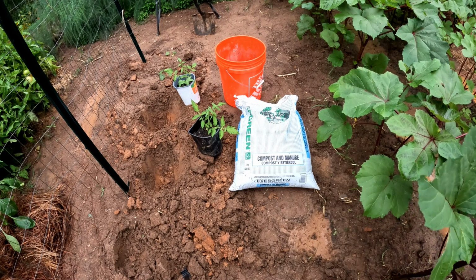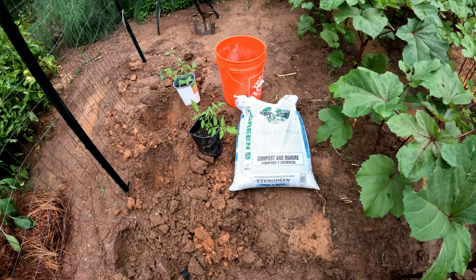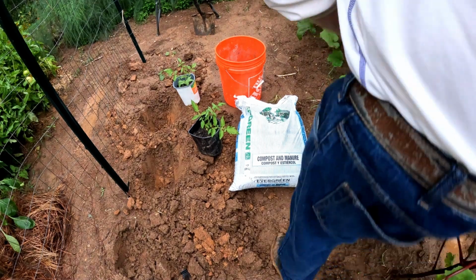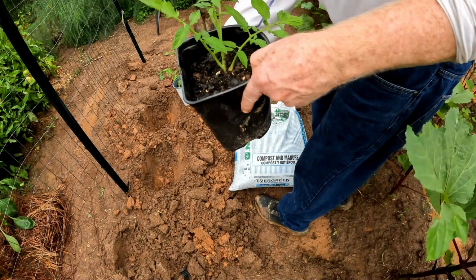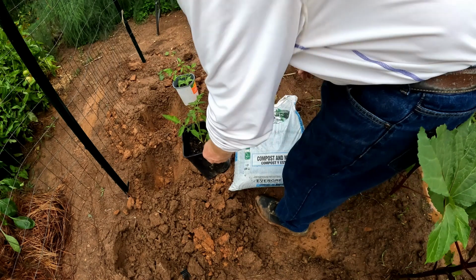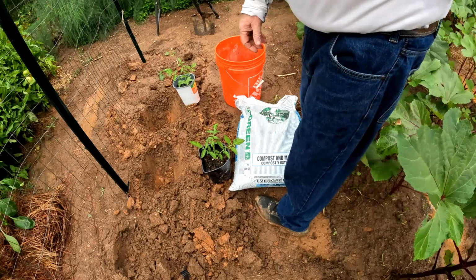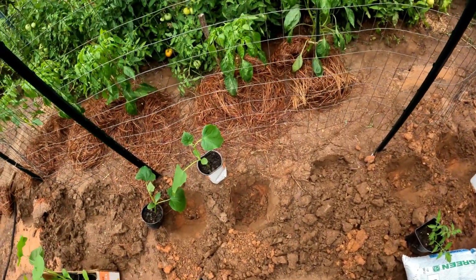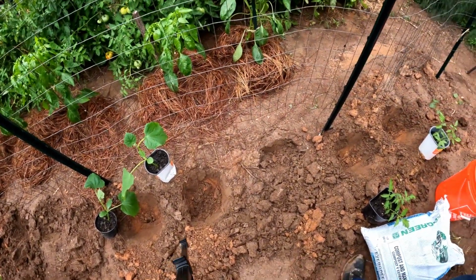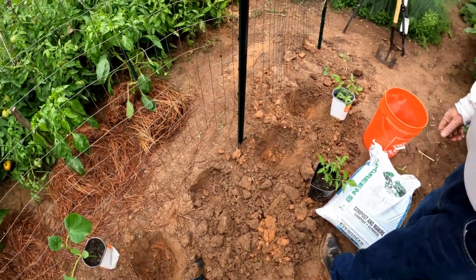to adjust to root shock. So anyway, I've got a bag of compost and manure here that I buy at Lowe's, and no, they're not compensating me for it. And then I've got here, this is rooted. I rooted some suckers, so I'm gonna plant the rooted suckers over here. I'm gonna just show you two of them right quick. And then over here I've got a couple of those cucumber plants that I grew in the greenhouse also, and those were planted on June the 13th.